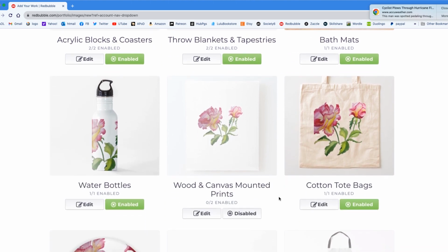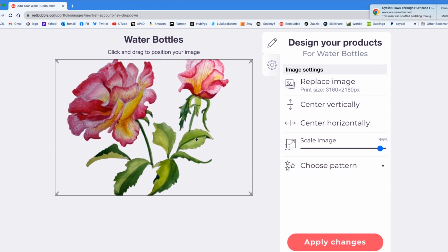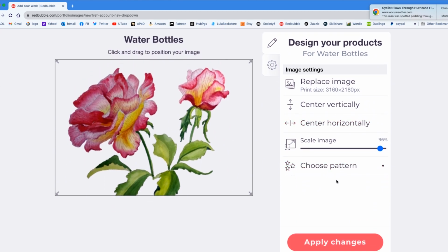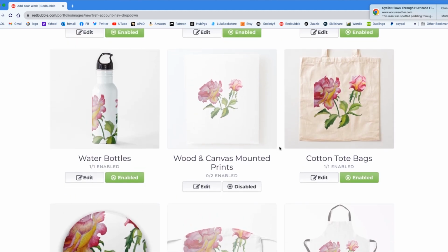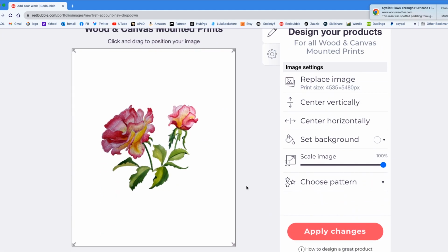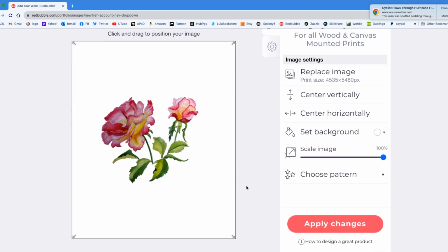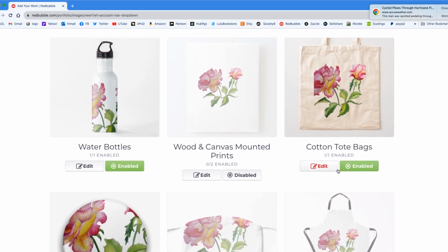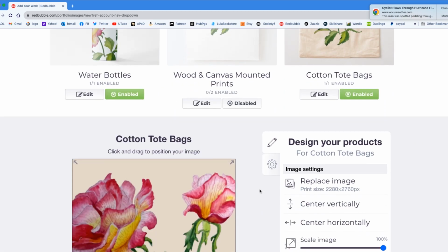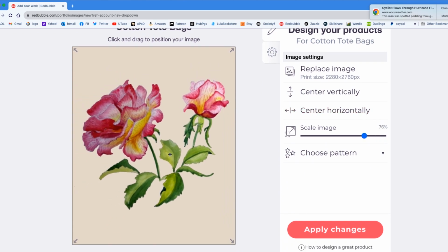The water bottle, that needs some editing. And I think I'm just going to move it down and cut off the leaves rather than the top of the flower. The wood canvas, because see, that's just a wood and a canvas and mounted prints. No, it's just not big enough and it's not going to work. I'm not going to enable it. But I do like the canvas bag if I make this rose a little smaller.